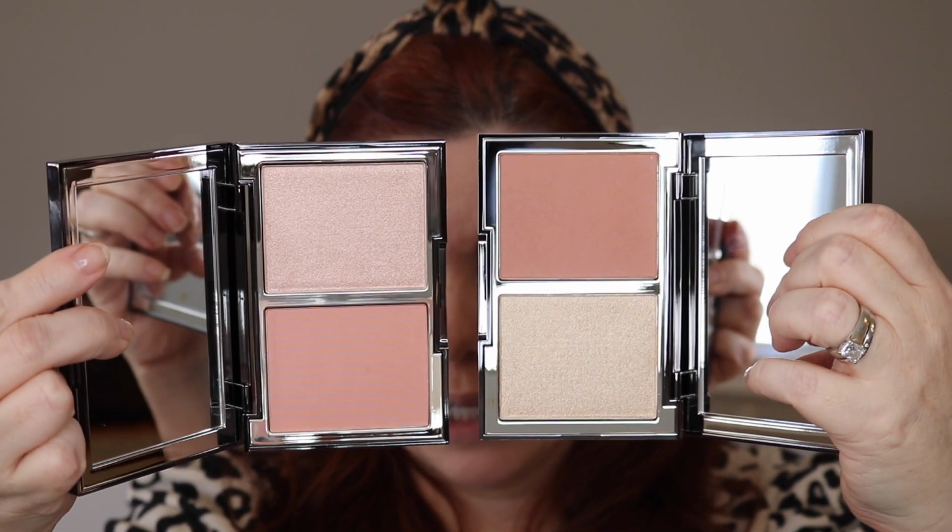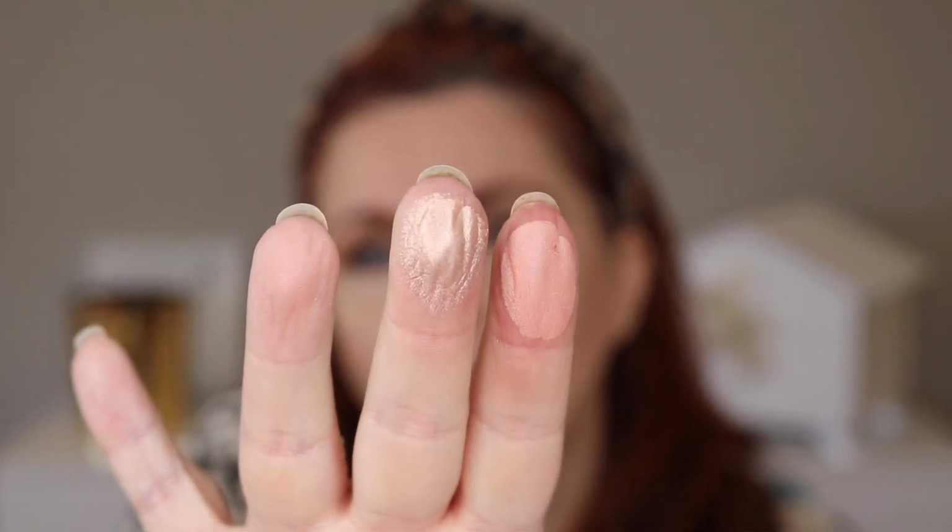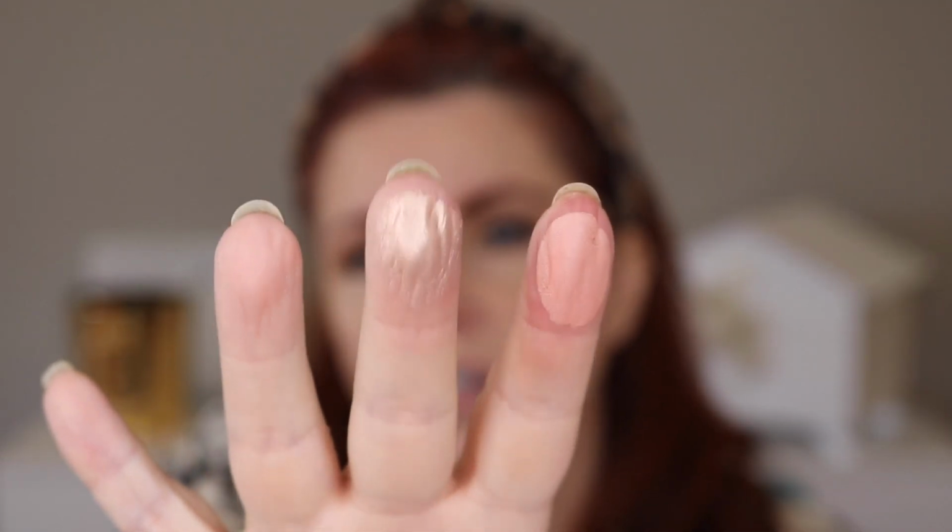I think the formula is excellent. These are more peach in tone, at least compared to his other shades. At least they look like that in the pan. We're about to find out what they look like. Let's swatch them first. Let's do Desert Blossom, Nectar and Petal. Nectar is the blush shade, and Petal is the highlighting shade. Blush, highlighter. All right, let's do it.